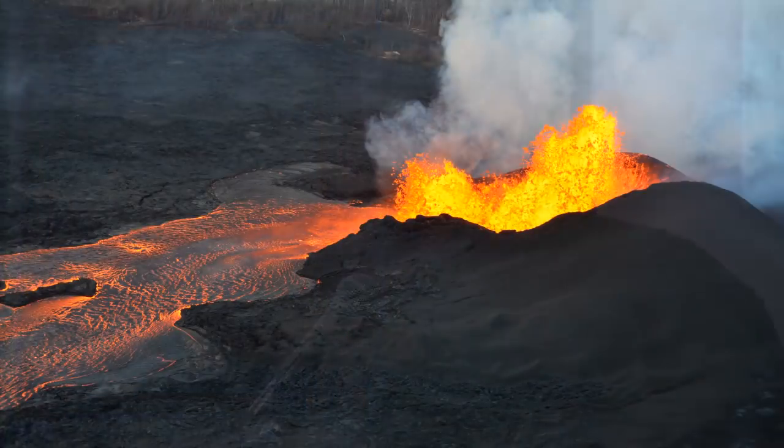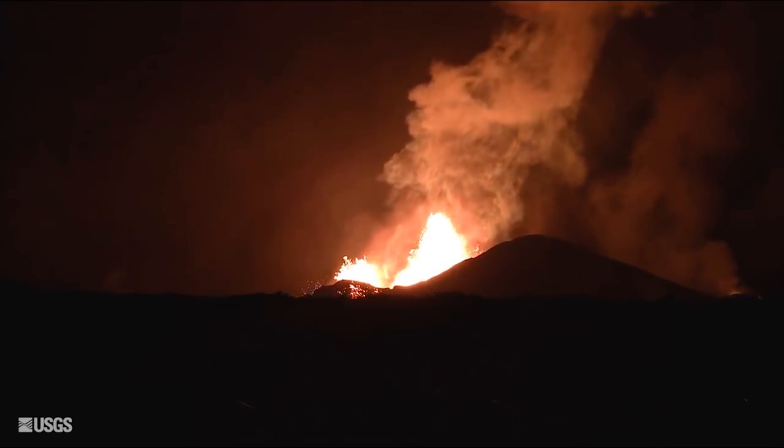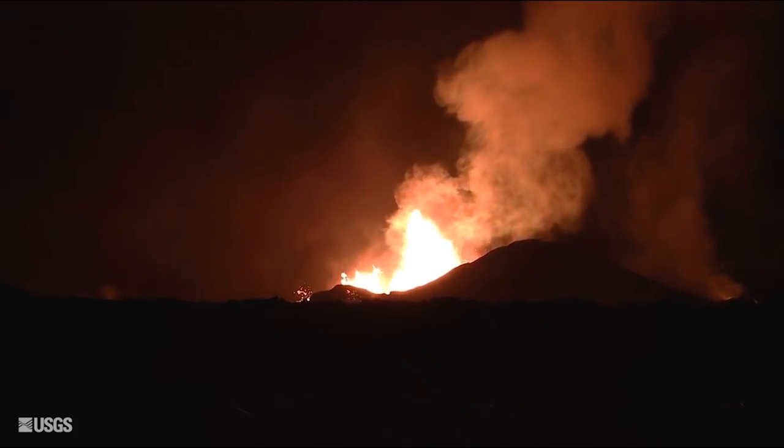So this is a view of Fissure 8 from this early morning. We're looking pretty much right into it. The eruption rate has been fairly high. In early June, we were able to make some measurements of the lava channel spreading away from Fissure 8. By doing some calculations, we think that somewhere between 6 and 9 million cubic meters per day was spreading away from Fissure 8. That would explain the rapid advance of the lava flow over the past week.